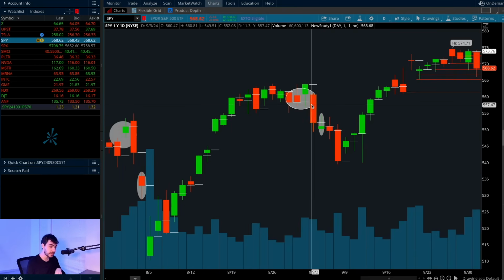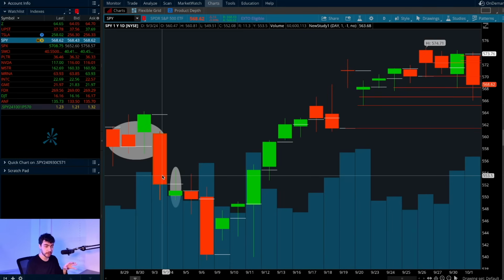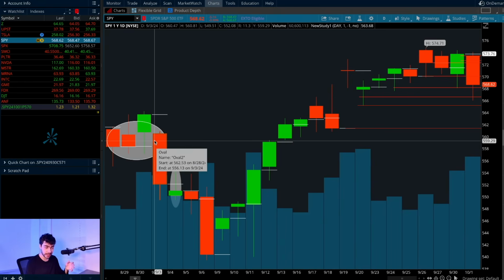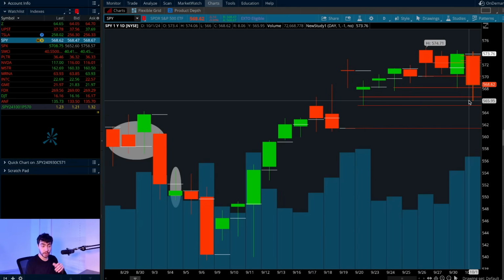Now, in terms of similarities and what looks the most similar, it's this one. I showed you two patterns. This one looks the most similar. If you compare this daily candlestick right here to this daily candlestick right here and the day before that, it's nearly identical. There are some slight differences, but just some things to keep in mind, man, because I'm telling you, this make or break overall support level is 566 to 565.